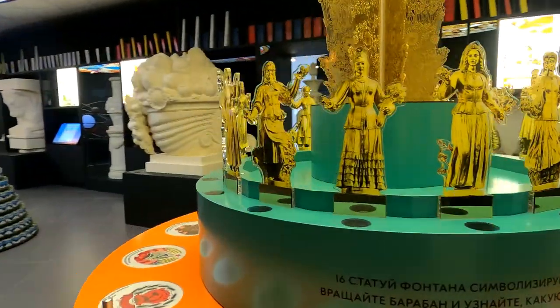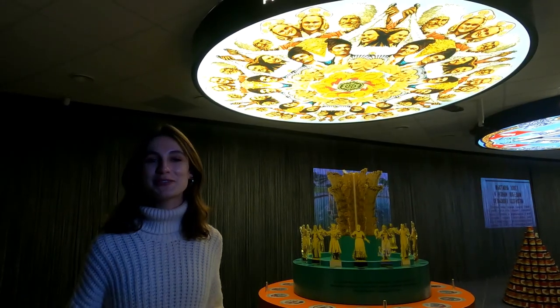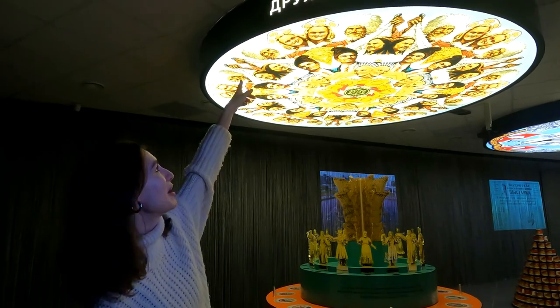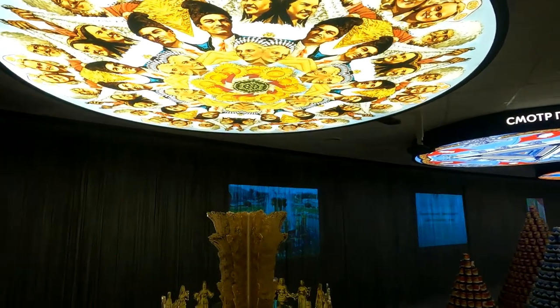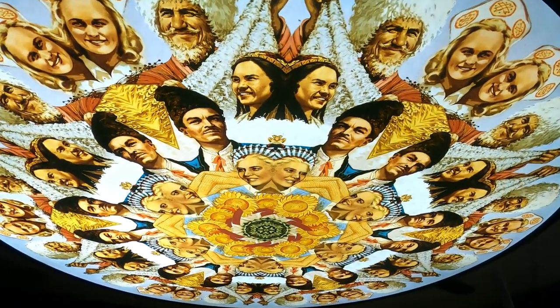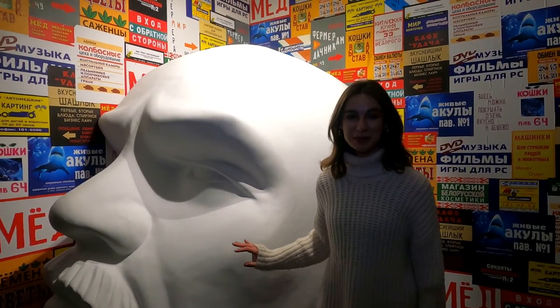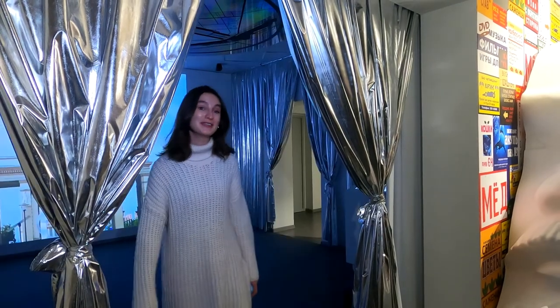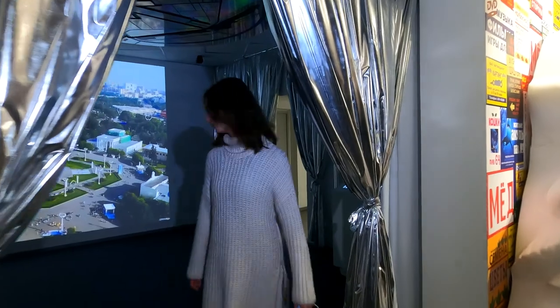Kyrgyzstan, Moldova, Armenia, Azerbaijan. The name of the fountain is just written on the top in Russian, Druzhba Narodov, or the People's Friendship. Once upon a time, it was a very Soviet place. And today, it's a very unique, modern, and nice place to have some free time. Let's have a look in the video room at what VDNKh can offer you today.